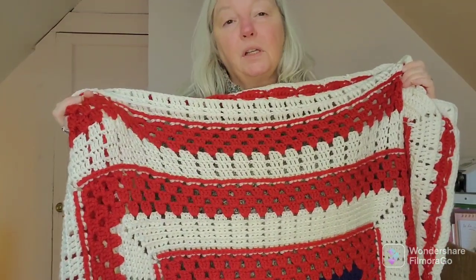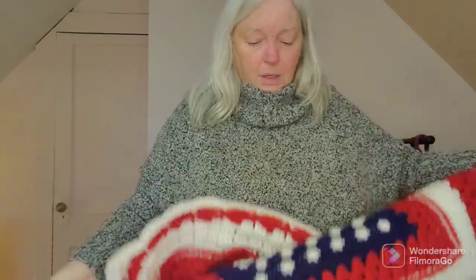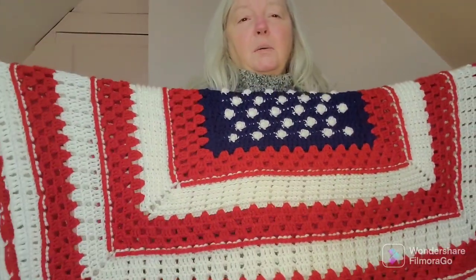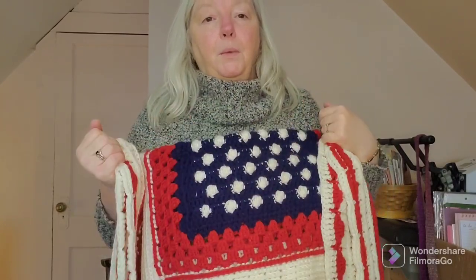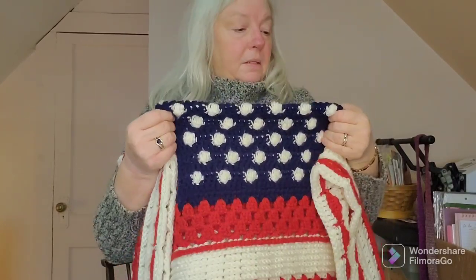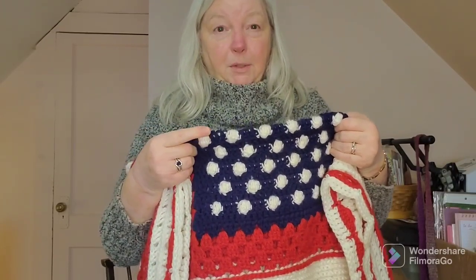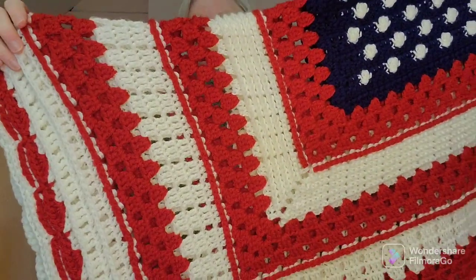I'm not sure what yarns I used. I'm sure the tutorial will tell you. It's like Super Saver or Big Twist, those kind of yarns. Popcorn's in the middle, so you start with the middle and work your way out. So we make this square with the bobbles in it, and then we went to the granny, the grannies in between.